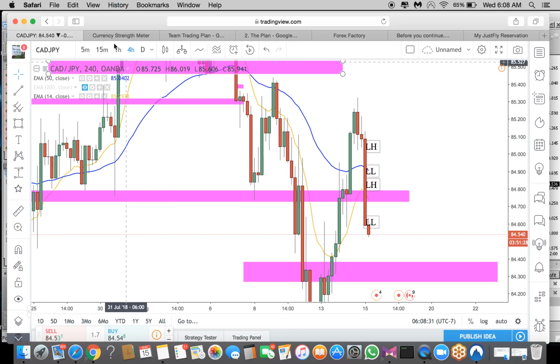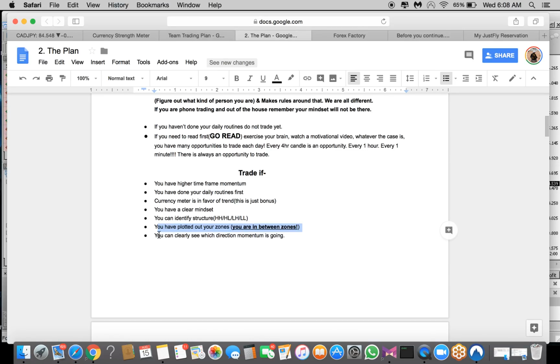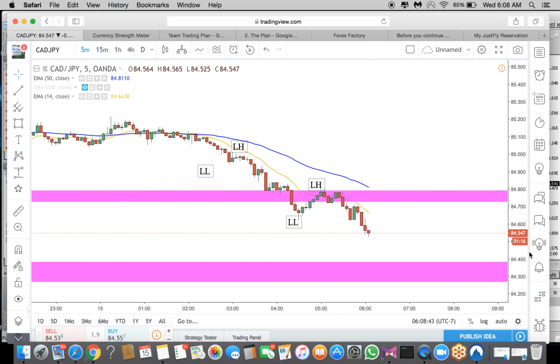Anyways, in between zones, we already know that. Checking out the plan even more. You can clearly see which direction momentum is going. We clearly were able to see that we're going bearish. So that's why we took shorts right here. And I already closed at mostly 10 pips each.